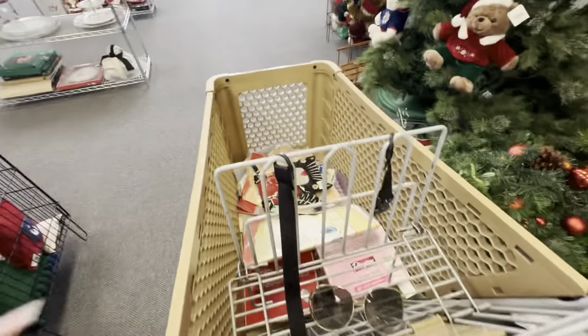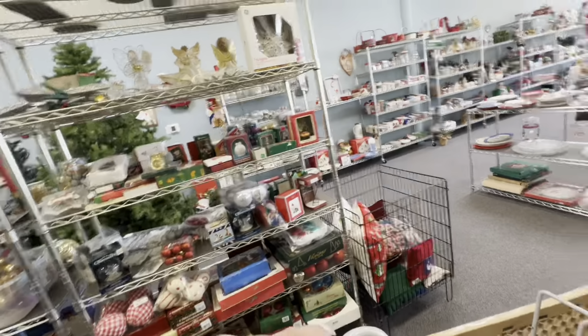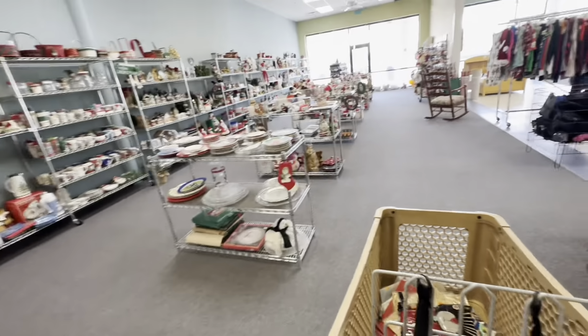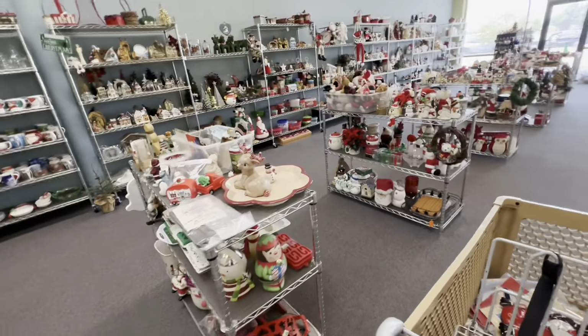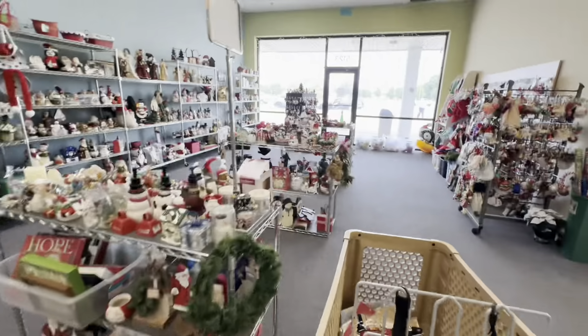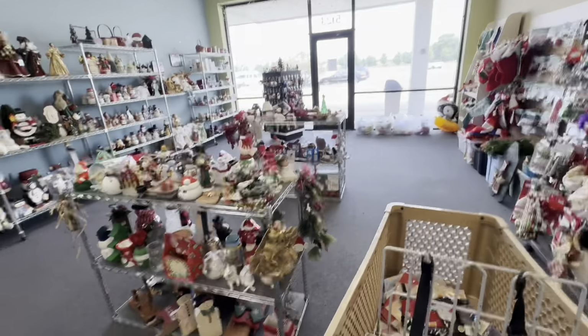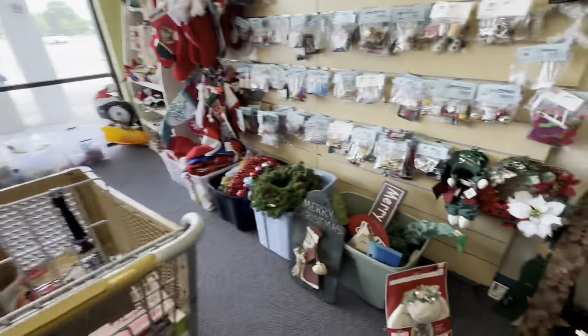I think I did pretty good here. That wrapping paper might be a slower seller, but for the price and what I can sell it for, I feel like that's a really good ROI. So I'm going to go ahead and pick that up. At Christmas time this year, they opened this little section with all of this Christmas stuff, and I thought they would close it down after Christmas, but this is out all year round now.